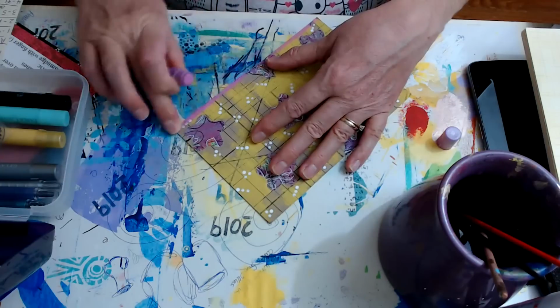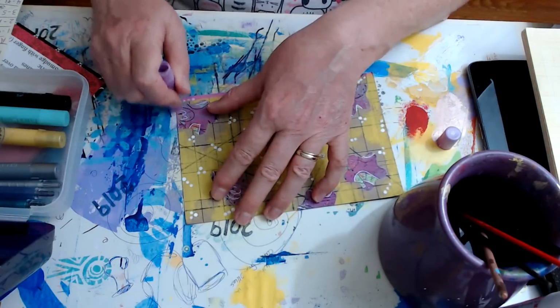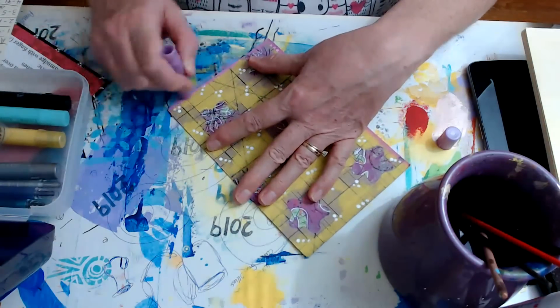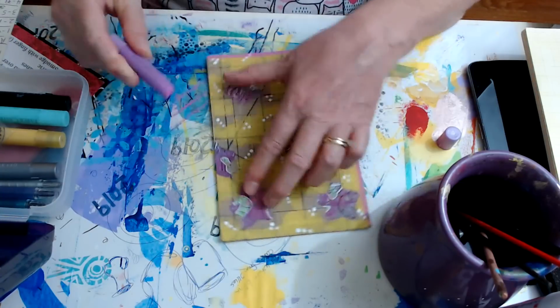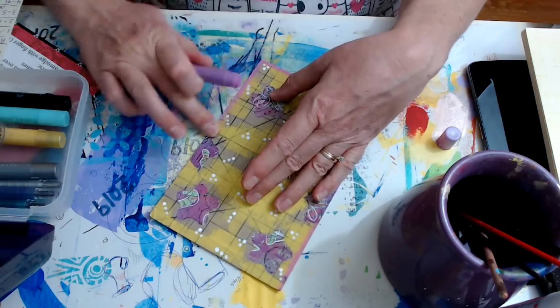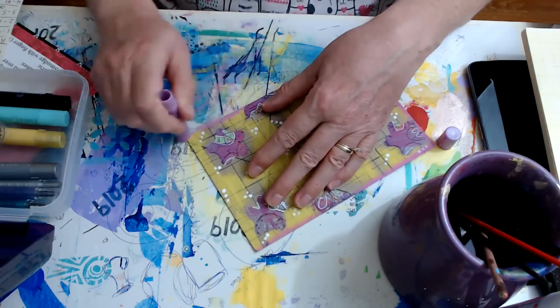The prompt sessions, anytime you do a prompt session with any of us, keep in mind that it's just to get you used to braving new techniques, new products. It's to get you to get something on your paper. It doesn't matter what, just get something down.